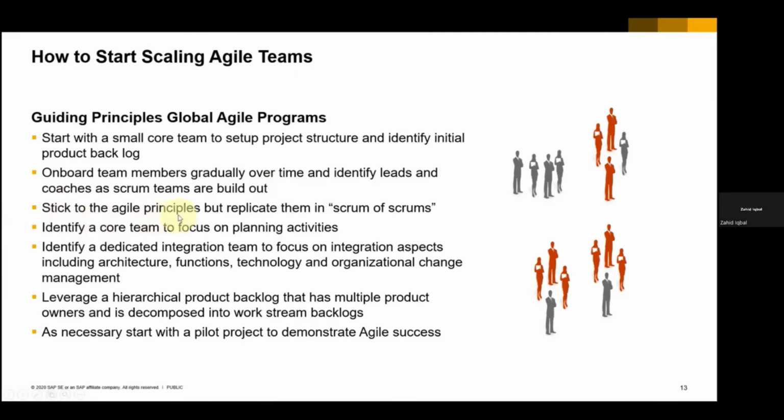Stick to the agile principles, that is most important, but replicate them in Scrums of Scrums, the supervisor of supervisors. Identify a core team to focus on the planning activity. The planning activities are most important, as you have experienced. Identify a dedicated integration team to focus on integration aspects, including architecture, functions, technology, and organization. Change management is the most important. OCM is the most important thing. Leverage a hierarchical product backlog that has multiple product owners and is decomposed into work stream backlogs.